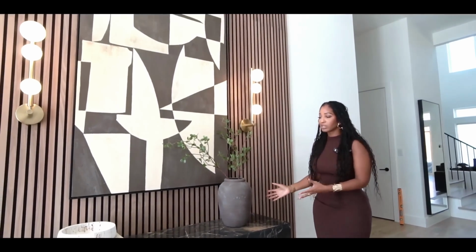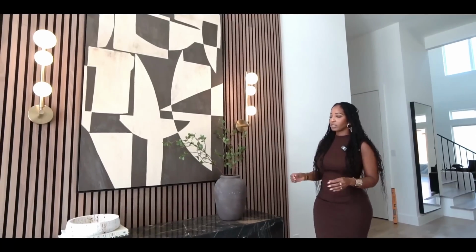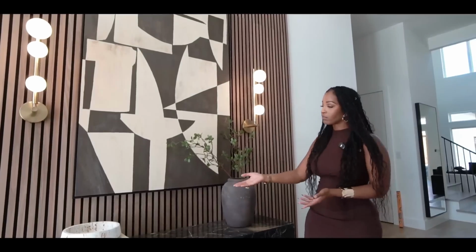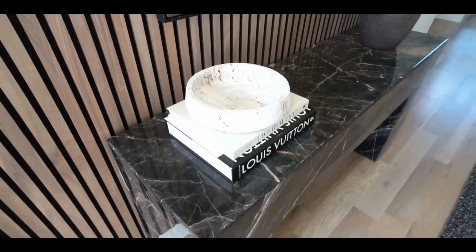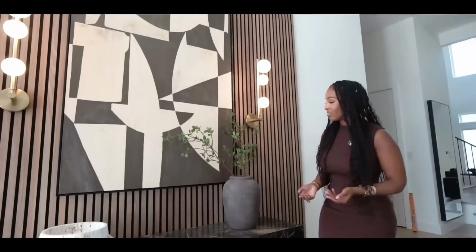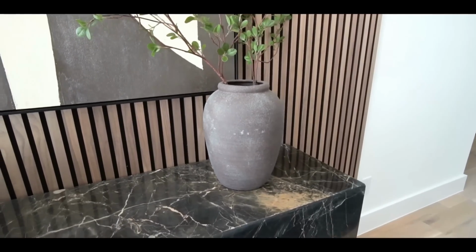And we decided to just keep it really minimalistic with the entryway. I tend to do that because I want it to be an easy and functional space. So we added just some coffee table books and this travertine bowl. That way you can just drop your keys and go. And then just this really textured brown, simple vase and a touch of greenery.